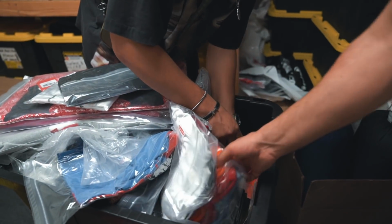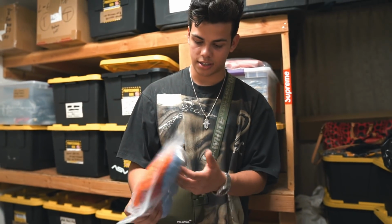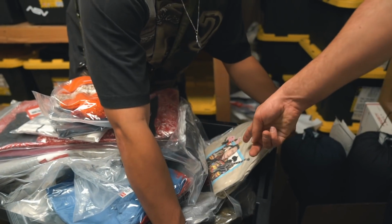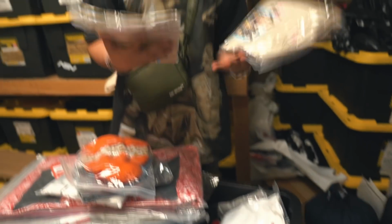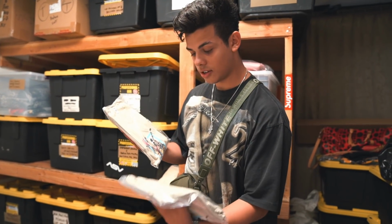The Supreme Dunk High beanies. Yeah. Look at that. That's flames. Damn, I haven't seen it. It's the set in the bag. I like that. Look at that shirt. James Jebbia on the tip. Damn. That's fire. That color too.